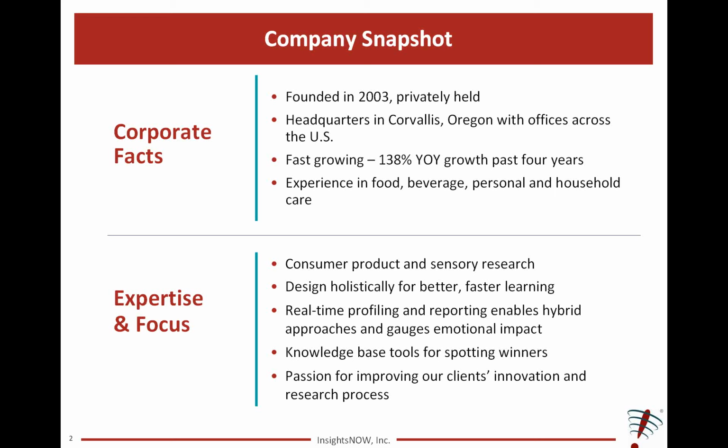We design research holistically, resulting in better and faster learning. We routinely apply real-time profiling and reporting to get at consumer emotions. And we build knowledge-based systems so you can learn over time and easily spot winners. Ultimately, we are passionate about our clients' business and improving the research and innovation process.